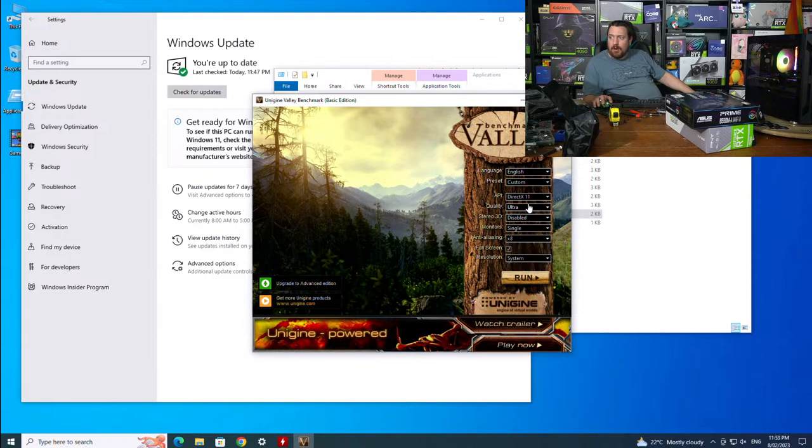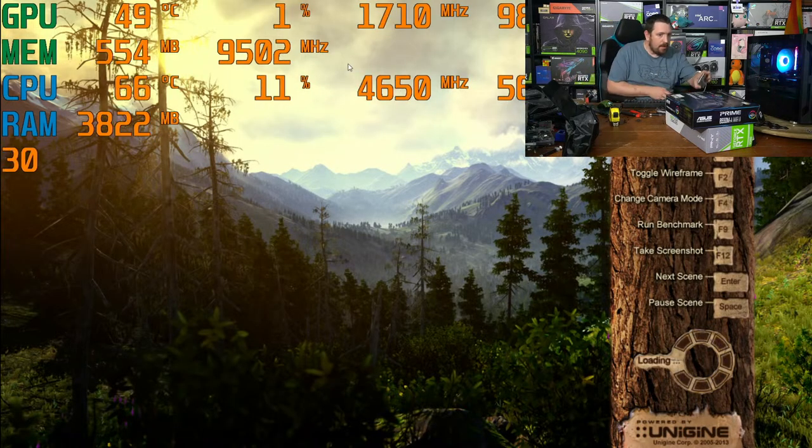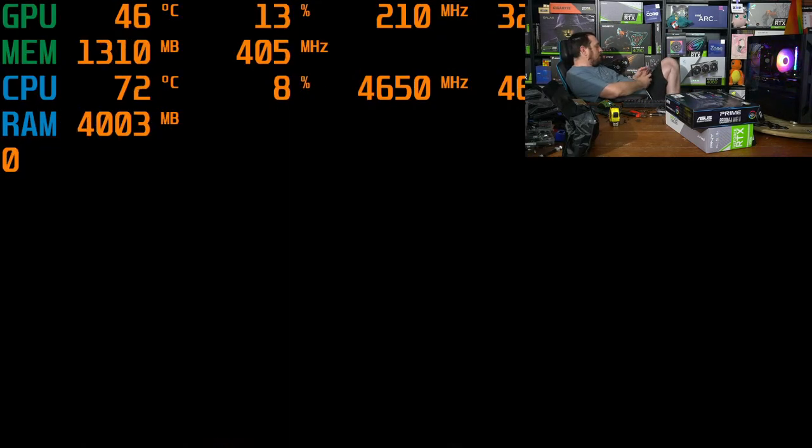Alright, so next we'll run Valley on Ultra with Max anti-aliasing. And so this is an RTX 3080 with a Ryzen 7 5700X.